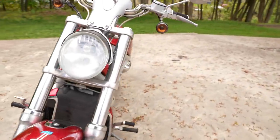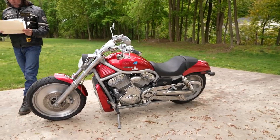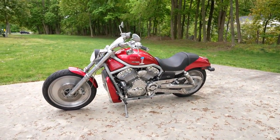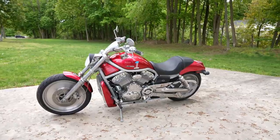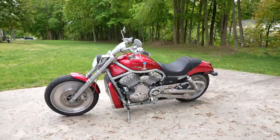It has a brand new fuel pump. Factory Harley Davidson fuel pump, and brand new fuel injectors. This is why it runs so good. All the fluids have been changed in it: the primary fluid, the engine oil, the brake fluid. Everything's new on it. It has a new battery and new spark plugs. It also has new handlebar grips. The total in parts was about $1,200.